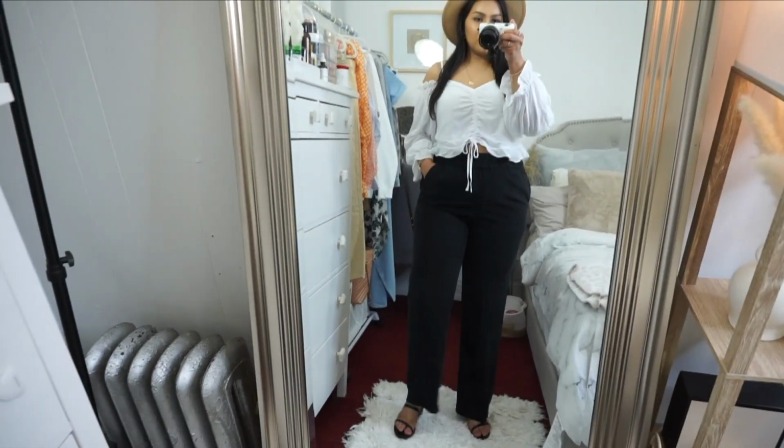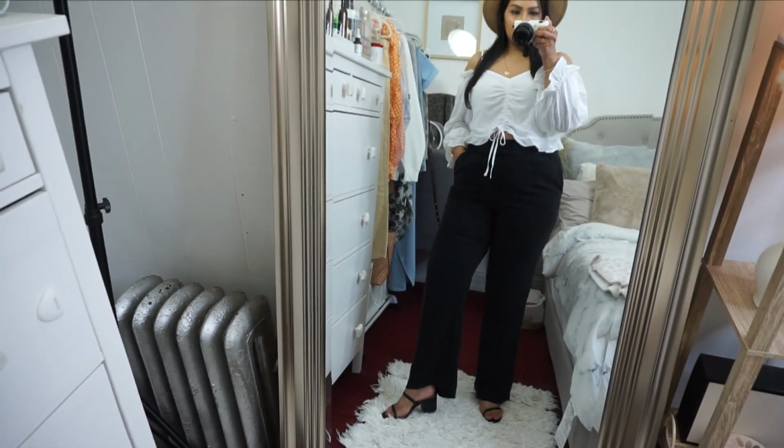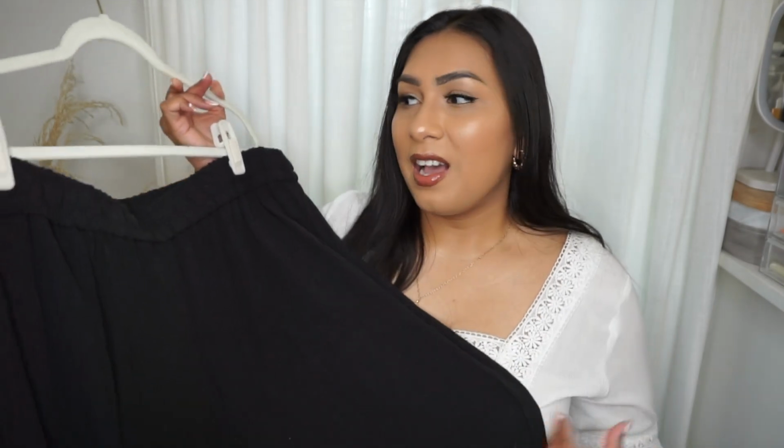One day you can do a boho chic look, the next day you can do a sleek look with a fitted bodysuit and your hair slicked back, something like that. So these pants, the options for outfits are endless.